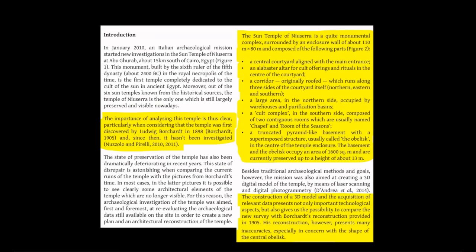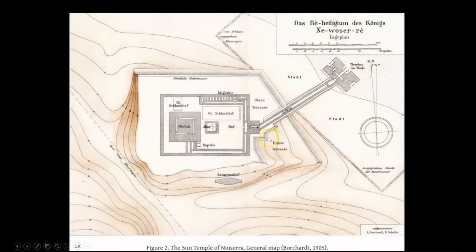So here is a diagram showing the layout of the Abu Ghraib complex developed by Borchardt in 1905. And the area of particular interest to me was his labeling of these two areas here where the limestone and calcite crystal bowls are found, which he completely unjustifiably calls the Great and Small Slaughterhouses. Yep, you heard that correctly.